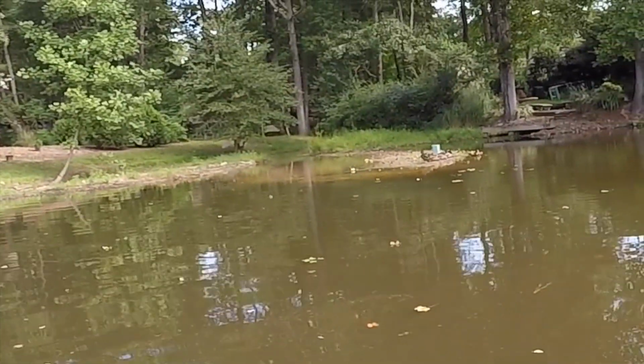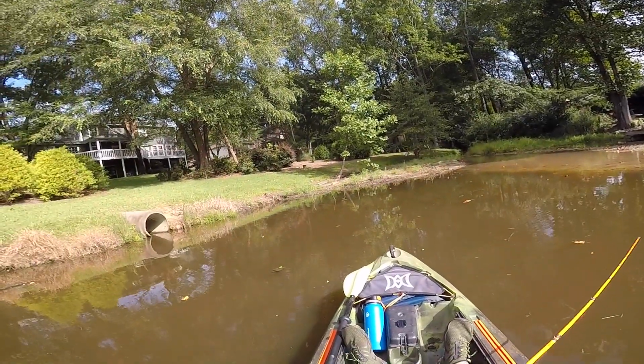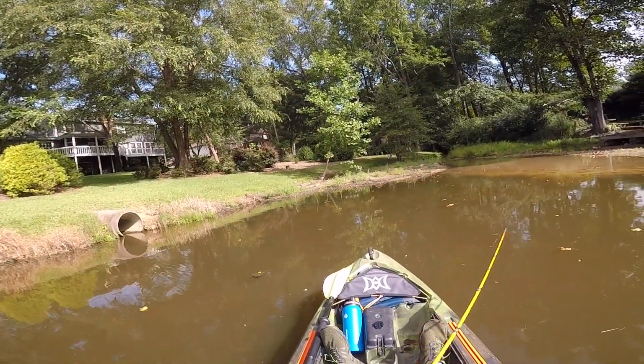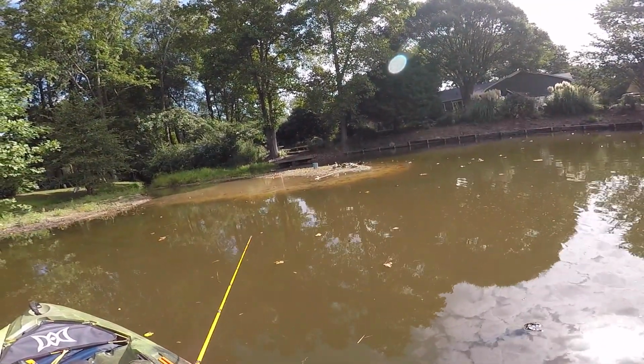Oh, we got a rod in the water. I want to get that combo out of there just because I don't want there to be a hook in it. I don't want one of these ducks to get hooked. You know what I'm saying?